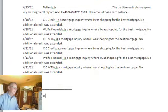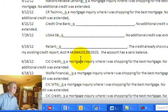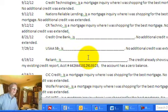Now I'm going to scroll down to the bottom. It's very important that you sign it, hand sign it, and make sure that they can read it. It's very important that your signature is on that. This can't come in an email. It has to be something that you actually signed your signature to. So hopefully that will be a good start for you to understand how the inquiry comes. Now hopefully you're not going to have this many inquiries, but if you do, now you know exactly what the underwriter is looking for. So that's it for credit inquiries.